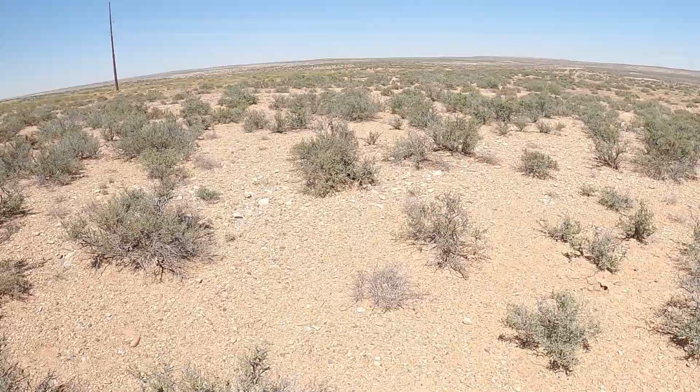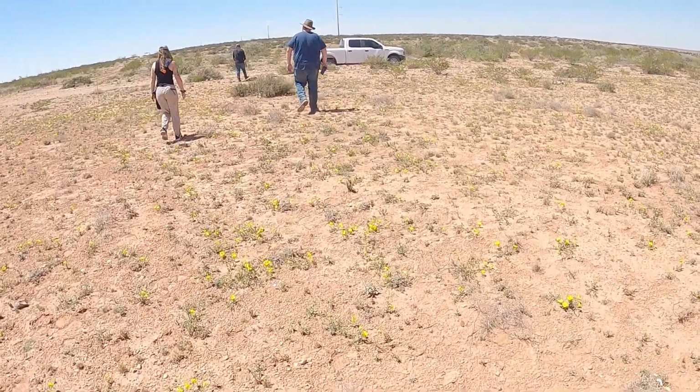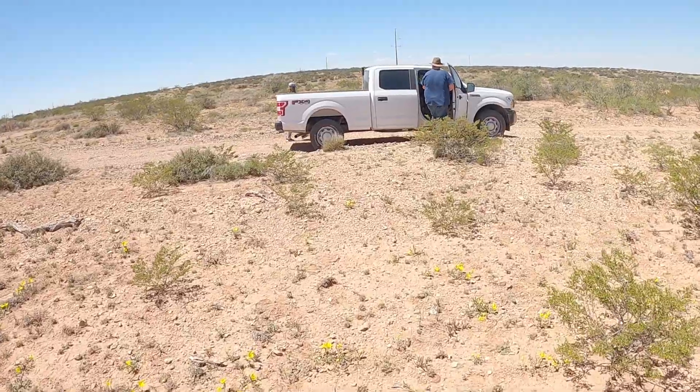I think they're heading back, so I'm going to head back. Those kind of limestone dolomite hills. I've never had it down here.